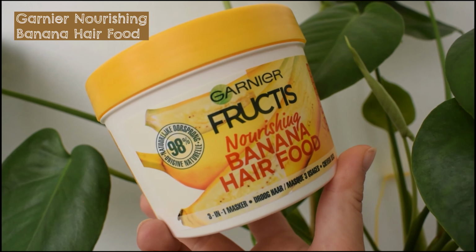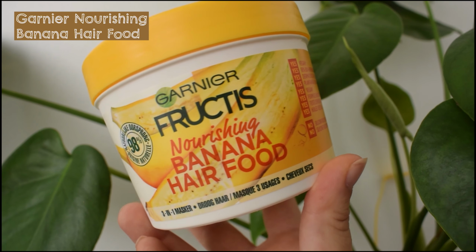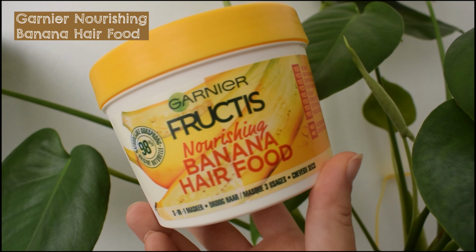So next up I have a hair product, and this was recommended to me by my dearest and nearest best friend. This is the Garnier Nourishing Banana Hair Food. It's basically a hair mask. And I'm not the biggest fan of hair products, and I'm gonna tell you why. I don't like hair products because they drag my hair down, they make it very heavy. I have thick hair, and products also make my hair greasier very fast.